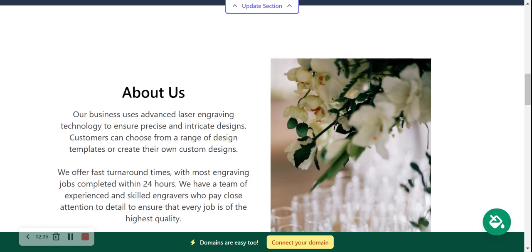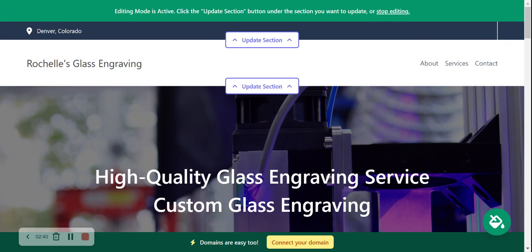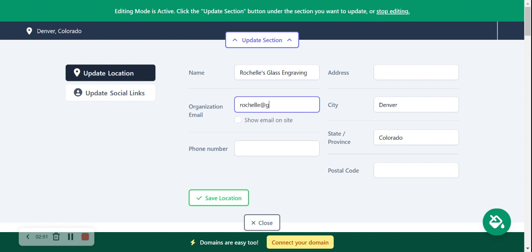So I'm going to work you through the process. I'm going to start from the top and walk you through each section so you can have a little bit of a look and feel of how the service works and how simple it is to use. I'm going to start from the top and click on update section over here. I'm going to put in my email address and click on show email on site. I'm now going to put in my phone number, and those are both displayed in the top right hand corner of my Marty Sites page, so customers can easily get in touch with me with their queries. The phone number is click to call as well.